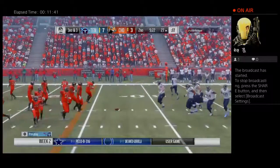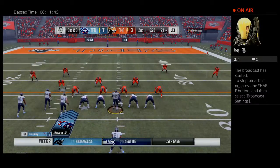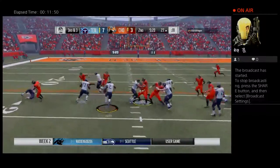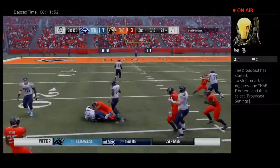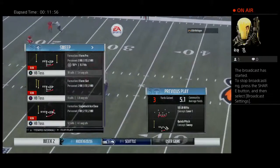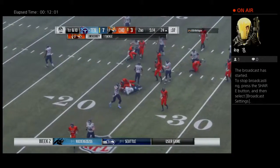So the incomplete pass on the last play, and that leads us to a 3rd and 3. They'll try and run for it with Elliott. And he gets the 1st down here as he's taken down at the 24. 3 yards there, good enough to keep the drive moving.